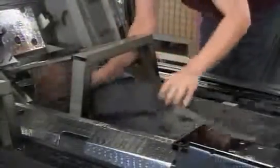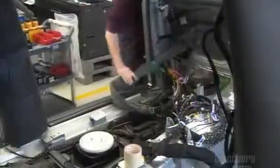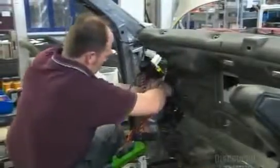They install soundproofing material on the floor of the car to muffle engine noise. Then they run the wiring loom along the length of the vehicle. This is the nervous system of the car. It transmits huge amounts of information to help run the engine, transmission, even the car's entertainment system.